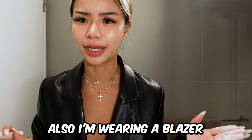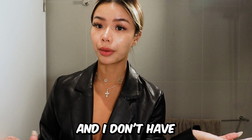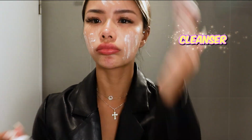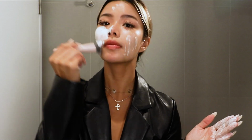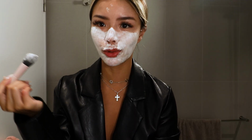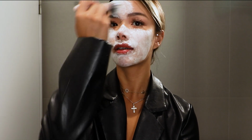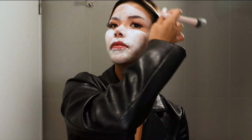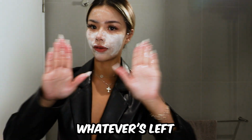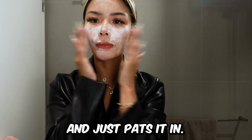which is just, ooh. Also, I'm wearing a blazer because Madelyn Cline's wearing a black robe and I don't have a black robe, so I'm like, oh, I guess it's a blazer. I think I put a little too much. Then she uses whatever's left over on her hands and just pats it in.